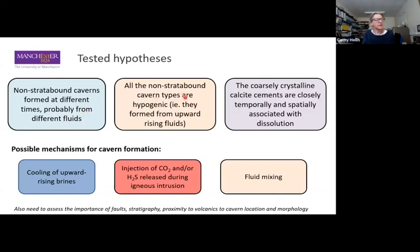All the non-stratabound cavern types are hypogenic. They've formed from uprising fluids. Yes, I think that is true. We don't see any really strong evidence of non-stratabound caves that are not hypogenic. But there is complexity in the system because the modern epigene caves that form from glacial outwash have used some of these cave systems and enhanced them a little bit.